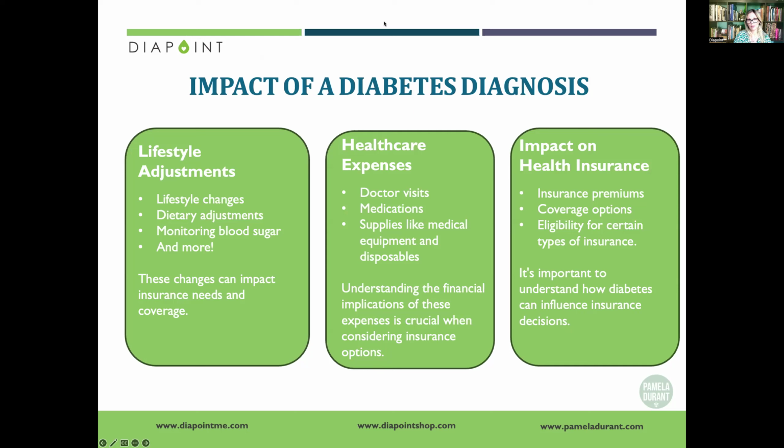These changes can impact what you might need from your insurance and sometimes your coverage. Not that they're going to support you if you said, hey, I'm eating healthy, I'm eating plant-based or these other things, but it can make a difference, or it can make it feel like it should make a difference. Maybe it will, maybe it won't. Healthcare expenses, doctor visits, medication, insulin, supplies, like medical equipment and disposables. And I'm going to talk a bit about what those are later. Understanding what this means financially and the expenses and what's covered and what's not under this pillar is super important. And then the impact of your chronic condition on your health insurance, whether it's a new insurance or one that you had already. So understanding how that impacts your coverage and what your insurance company will pay for and what they won't pay for is super important.